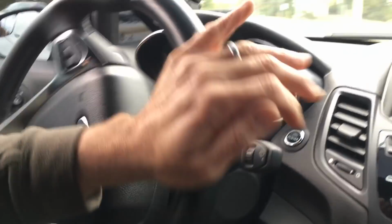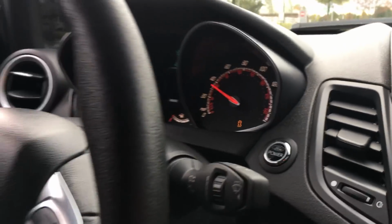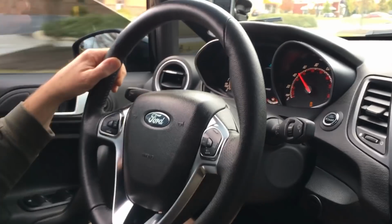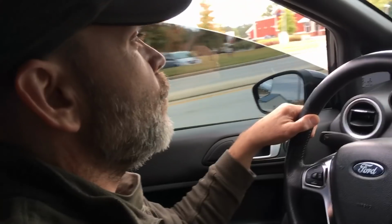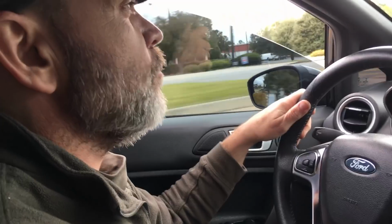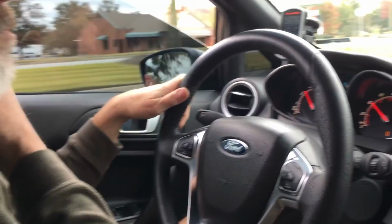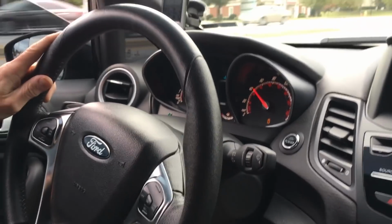I also have a tune for race gas. Sounds awesome. And we've tuned it for race gas also, and it's about 102 octane with the race gas. It pulls almost as strong as the E42, but I would say the E42 pulls maybe a little bit stronger, but it should be close to the numbers. It should be around 400 also.